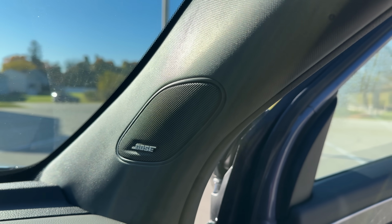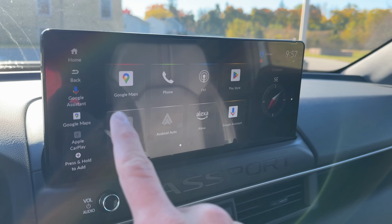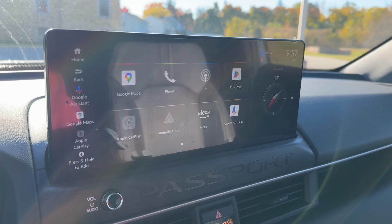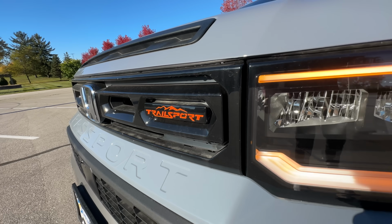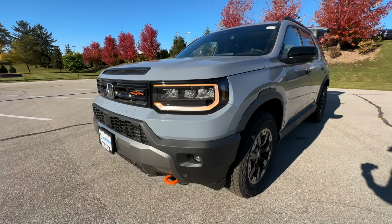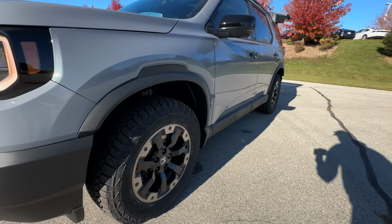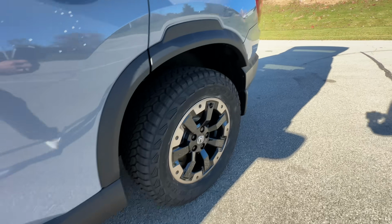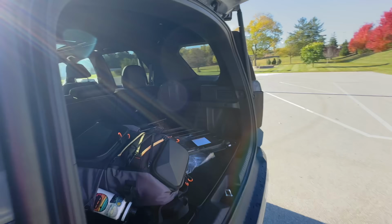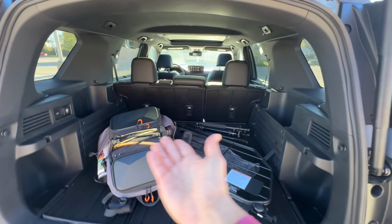It's also worth mentioning you can get Bose audio on your Passport. And of course, as you can see, you've got Google built in here, and you get 3 years of a data plan included when you buy your Passport. And they went full send on the off-road Trailsport thing. This has the most accessories ever available to a Honda. You can get rock sliders down the side of your skirts. You've got a picnic table that converts into a shelf, as we talked about before.